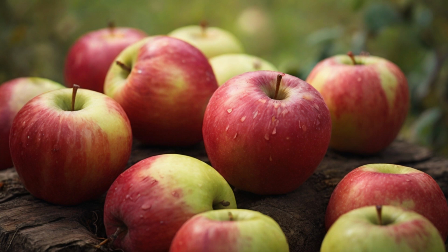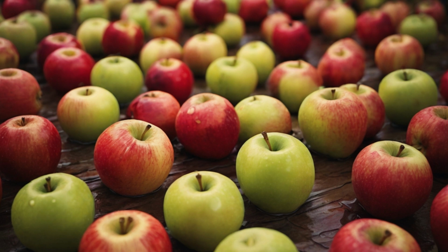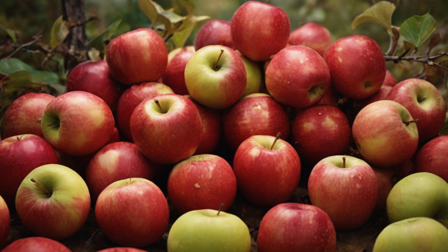In addition to vitamin C, apples contain important antioxidants like quercetin and flavonoids, which reduce inflammation and may lower the risk of chronic diseases like heart disease.